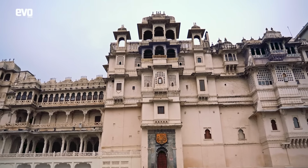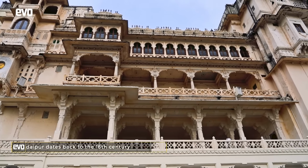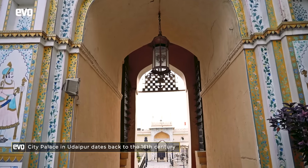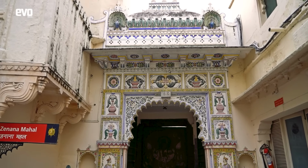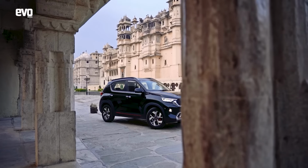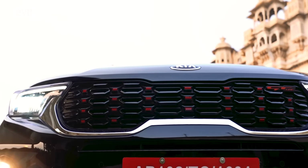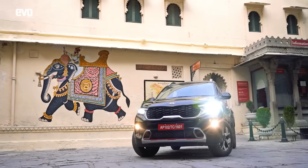The spectacular City Palace in Udaipur took 400 years to construct. Each crevice is thoughtfully constructed, each walkway meant to throw off enemies, and everywhere you look, there are stunning paintings. At first, the Kia Sonet seems out of place here, a thoroughly modern machine built to make commuting easy, sitting pretty in a palace dating back to 1553.